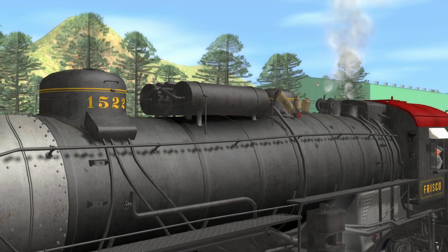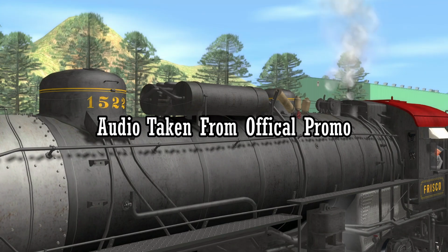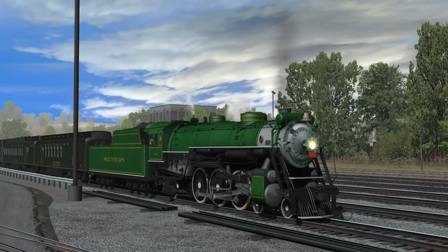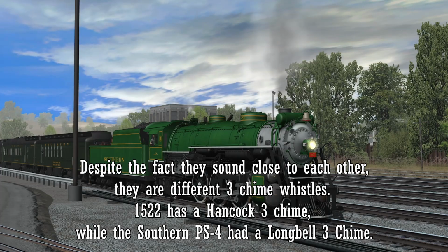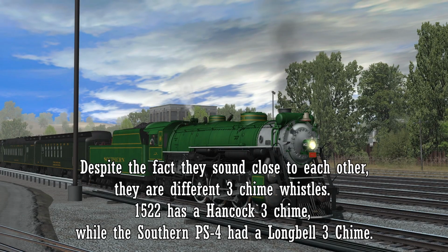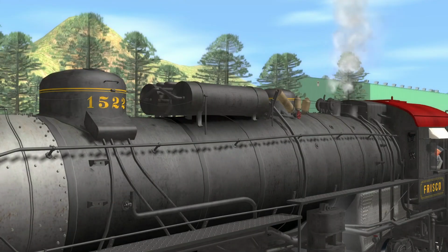I found it interesting that in the first scene of the Candle Trainz promo, the whistle sounded like it did from 1995 to 2002. The Southern's PS4 whistle sounds similar to that. It would be cool if there were a whistle pack to accompany this set in the future.